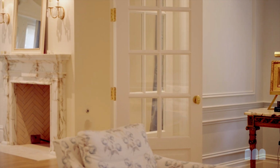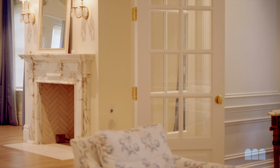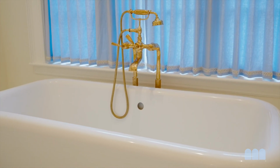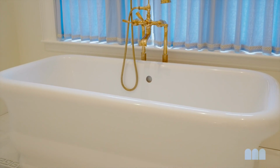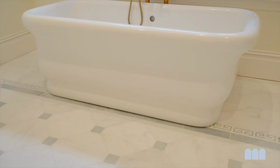Preceding the master bedroom is a vestibule, which leads to a sitting room with fireplace. This is a wonderful retreat that has his and hers bath and closet areas. In the master bathroom, blue Celeste marble was used in conjunction with mosaic inlay in the white marble floor.